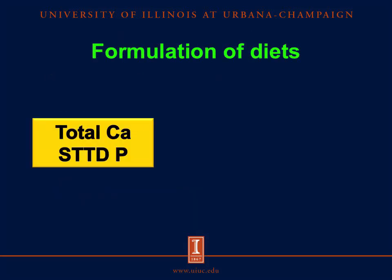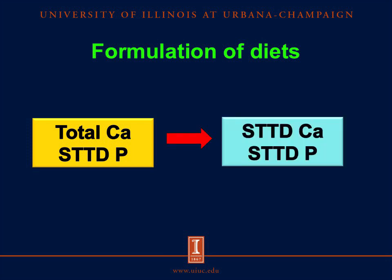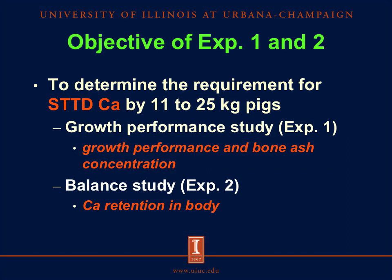Currently, we are formulating diets using total calcium and digestible phosphorus values, but we want to move to formulate diets using digestible calcium and digestible phosphorus. But first, we need to determine the digestible calcium requirement. Therefore, these two experiments were conducted to determine the requirement for digestible calcium by 11 to 25 kilogram pigs, the growth performance study, and the balance study.